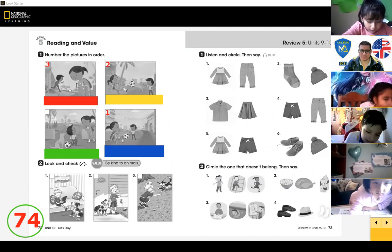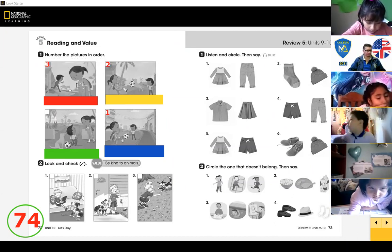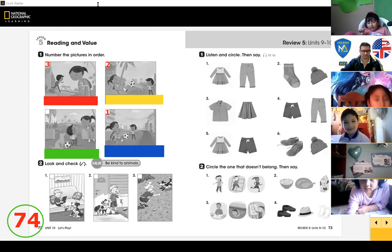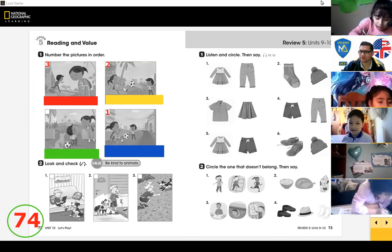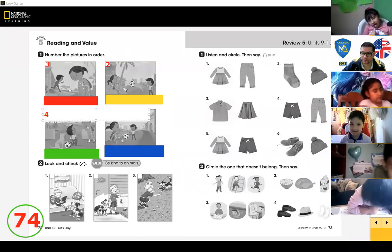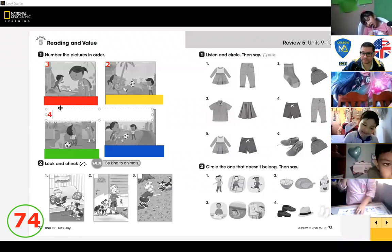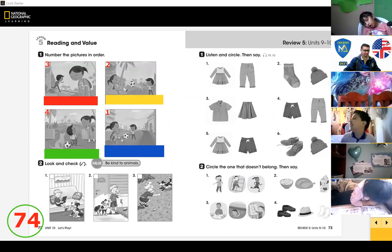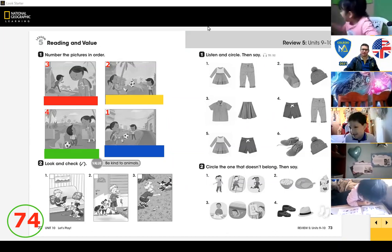Green, red. And finally, what is number four? Green is number four. Okay, that's it. That's the answer, right? Now let's go to the next activity.